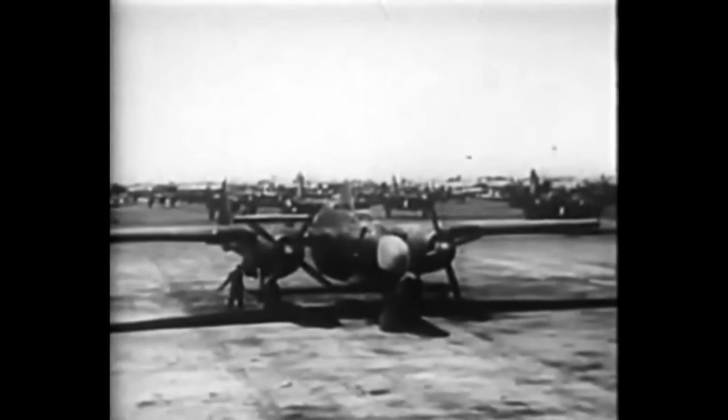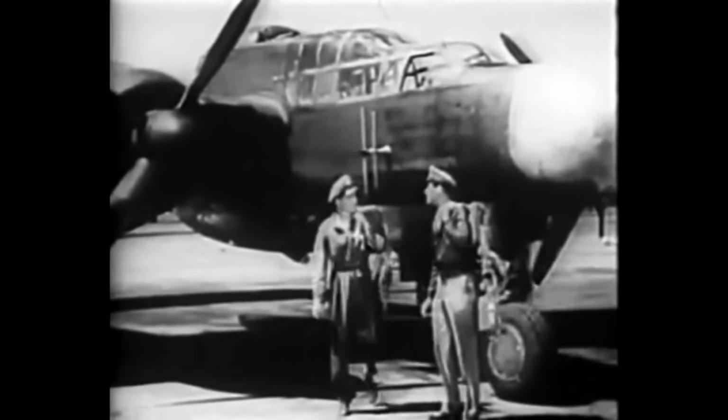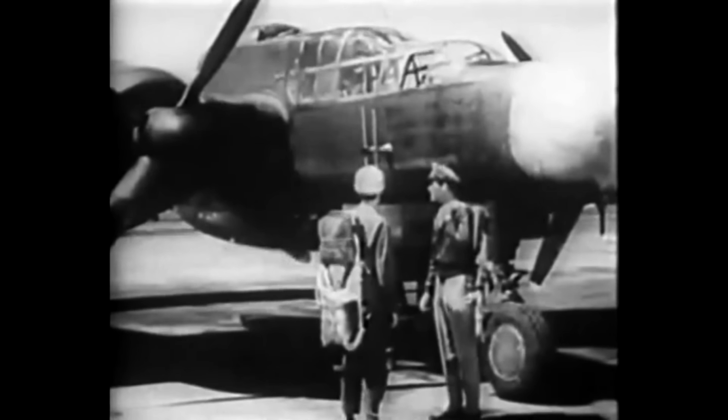Turn off all switches. Hold brakes until chocks are under each wheel, then release. Finally, lock the controls. Well, that ends your first lesson in learning how to fly the Black Widow. You have a long way yet to go, but it's usually a case of love at first flight. She's that kind of an airplane.